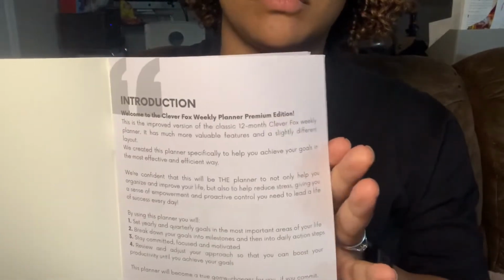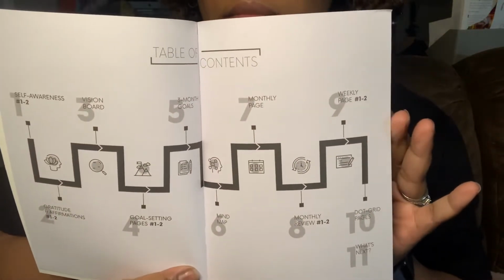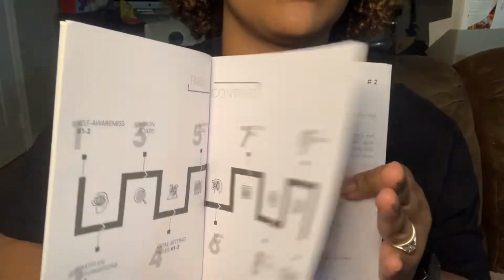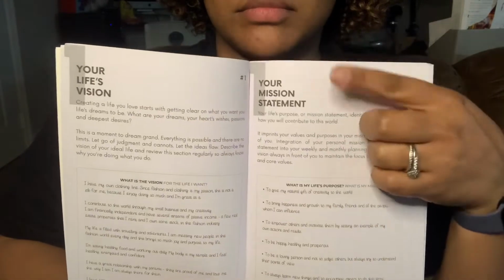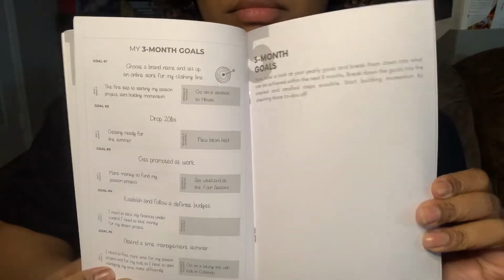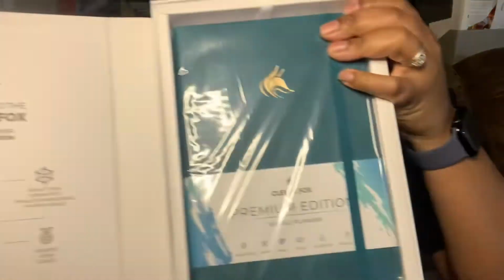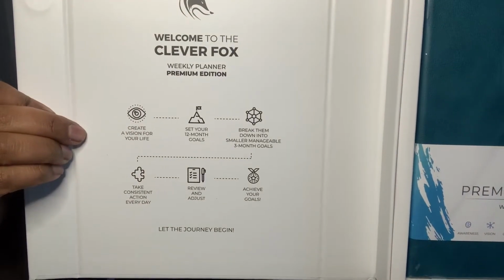Right here inside, they give you a booklet that goes along with it that tells you how it works. And you definitely want to go through it, because I'm the type of person that I don't like writing in my planner until I'm sure, because I don't want to mess it up. I have to have the right pen, the right color, all the things. That could be just a little bit of OCD, but that's just my thing. I can't even help it. But they share all types of things in the How It Works book, and it's super helpful because this planner has a lot of things that it wants you to look at.